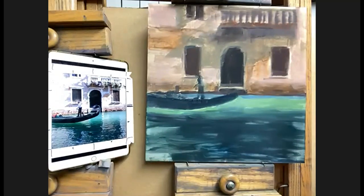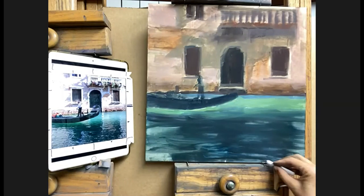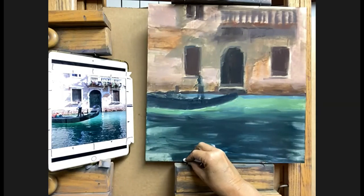So I'm actually going to come in with bright white, so you can actually see it. I'm putting my crop marks back in.